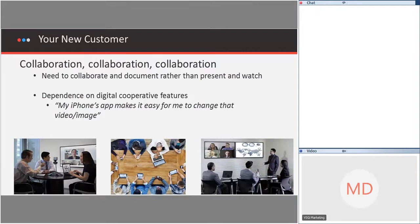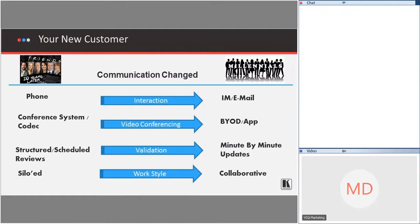And more importantly, as it relates to technology, because we all carry smartphones and tablets, we have access to apps that could do virtually anything. So we have to have integrated systems in our meeting spaces that take the power away from the knowledge worker and really put it back into the corporation and the network managers who are managing the technology.